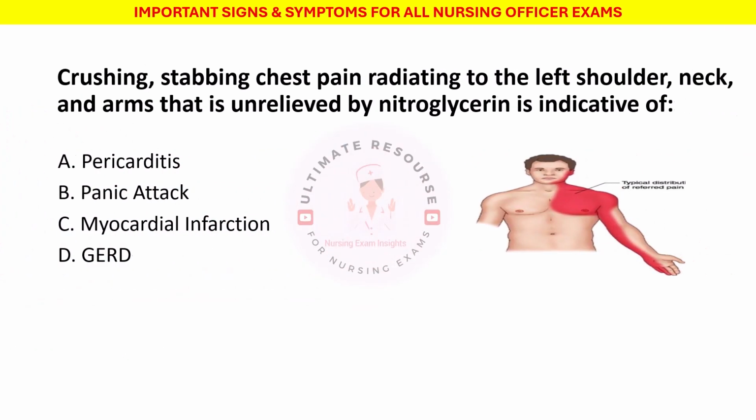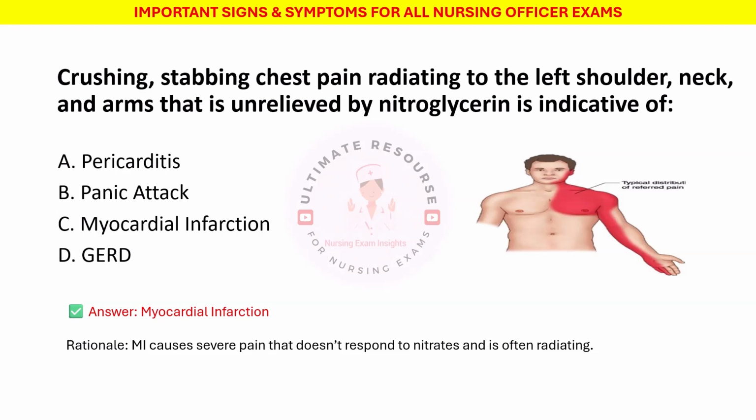Crushing, stabbing chest pain radiating to the left shoulder, neck, and arms that is unrelieved by nitroglycerin is indicative of options are A. Pericarditis, B. Panic attack, C. Myocardial infarction, D. GERD. The answer is C. Myocardial infarction. MI causes severe pain that doesn't respond to nitrates and is often radiating.